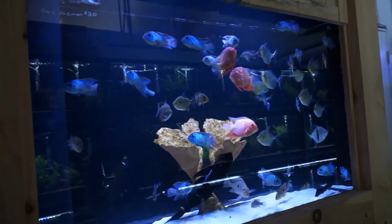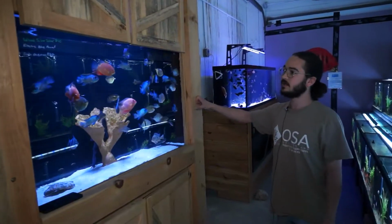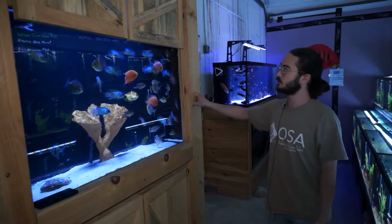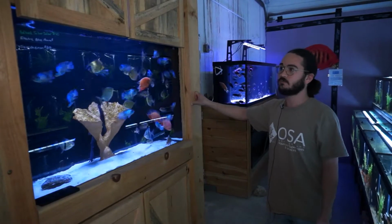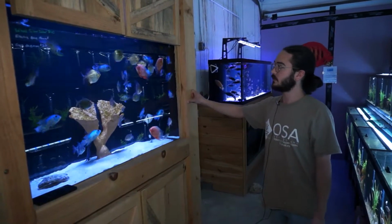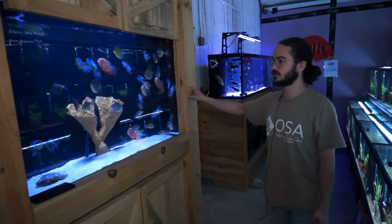We also happen to restock on electric blue acaras, which has been a long time coming. These guys are also of a decent size, maybe 3-4 inches for most of them. Super cool fish, decently friendly South American cichlids, so they're good for a lot of larger tanks, but they're not as aggressive as some of their closer cousins.